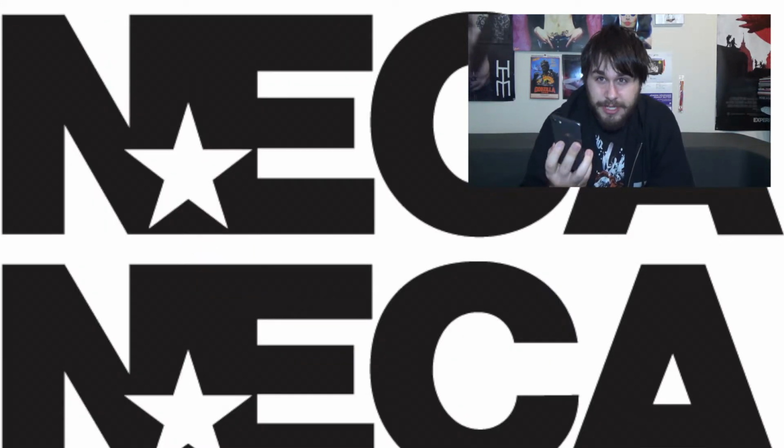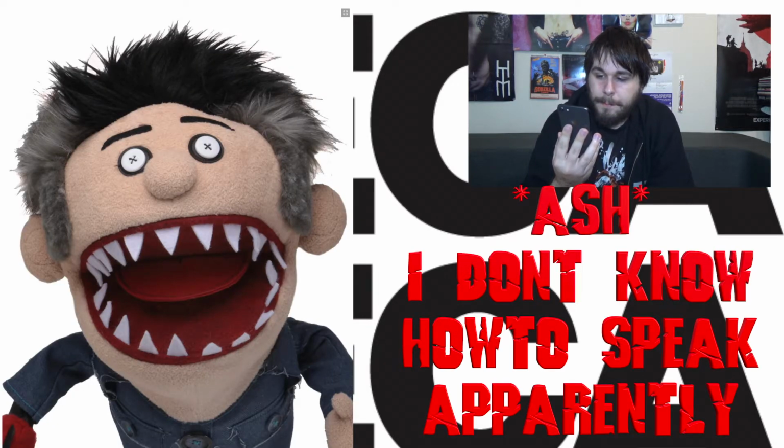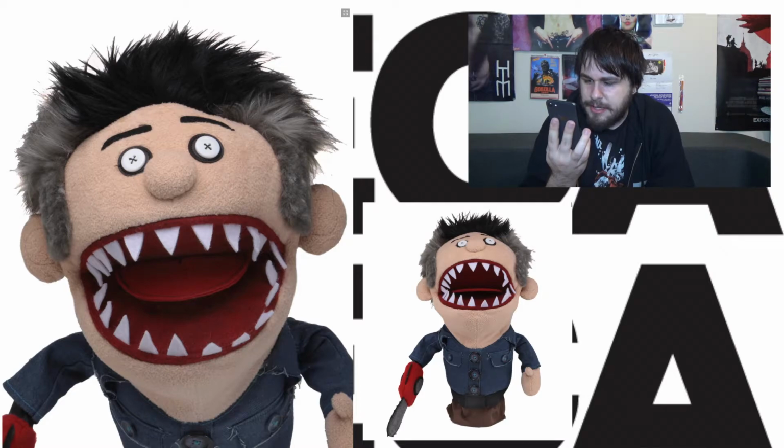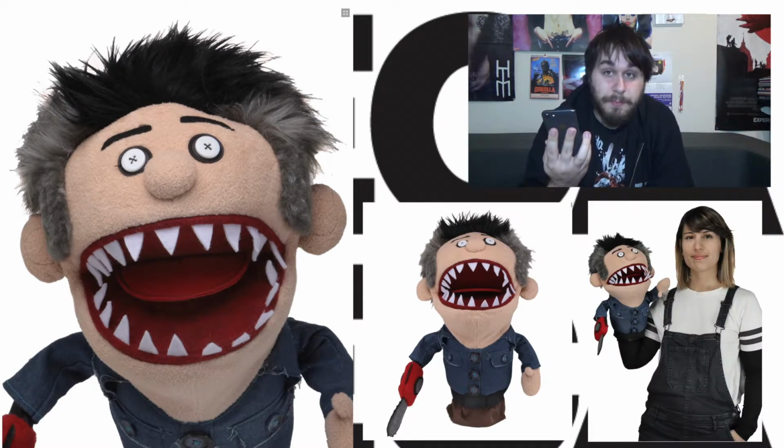And the final major release on NECA's third day was the Ash vs. Evil Dead prop replica Possessed Ashy Slashy puppet. I had seen this multiple times before and I thought it'd been released, but yeah, here he is again, and he looks pretty darn awesome.